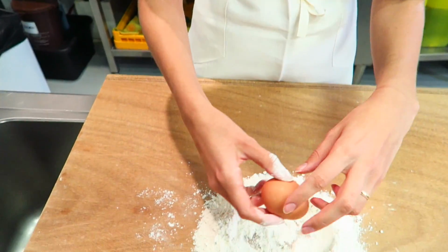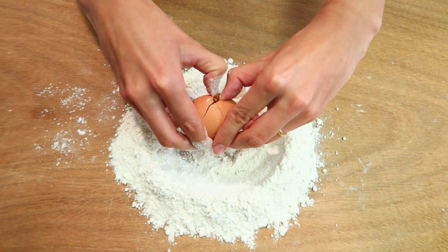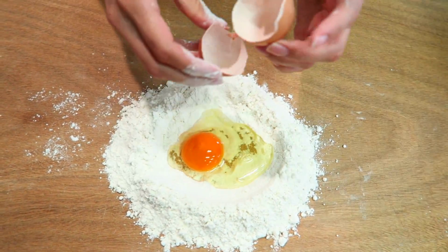So we watched the demonstration and now it's time to create our own pasta. It's 100 grams of flour to 1 egg. Let's see if I get it right. Okay. Oh, nice.